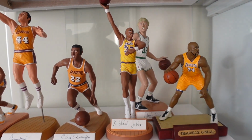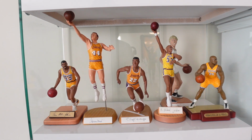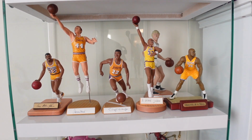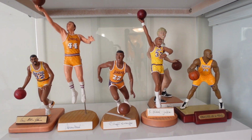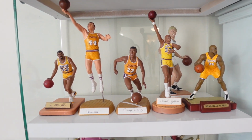And like I said, I don't have Wilt or Kobe or LeBron. But, you know, there's too many great Lakers, so it's really hard. This is all the space that I have for these guys. So, anyways, that's my Lakers figurine collection.